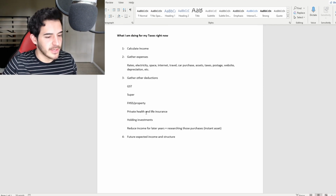So of course, after making around $90,000 for singles, and I think it's $150,000 for couples, although you'd have to check that, it makes sense to have private health because you'll still get the Medicare levy, but you won't get the Medicare levy surcharge. So depending on how much you're paying for your private health, your medical situation, all that sort of stuff, you can check out my video on private health, doing a deep dive into it. It may be worth having private health.